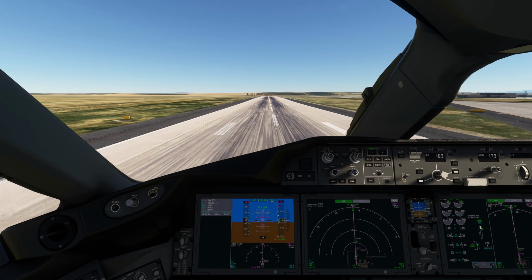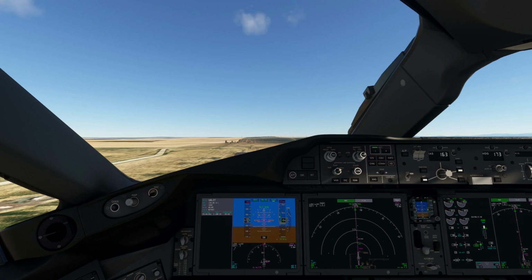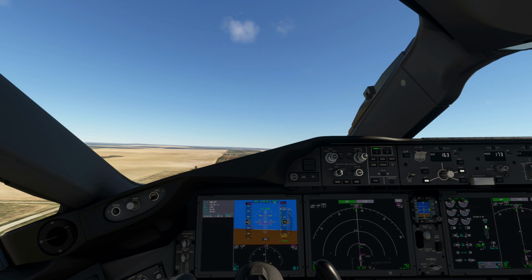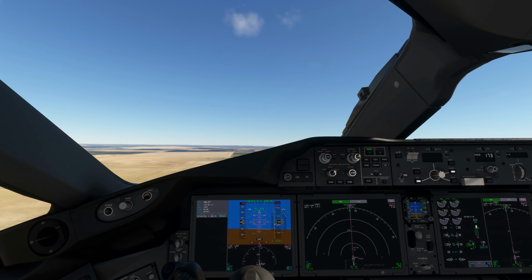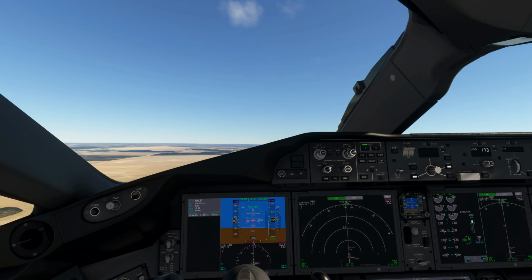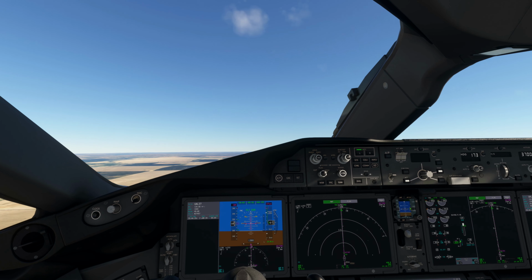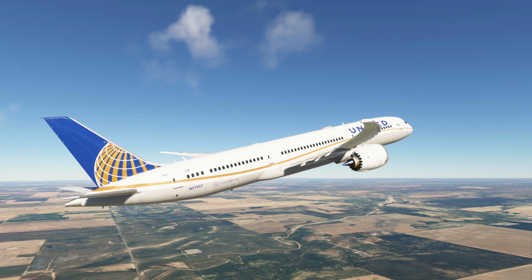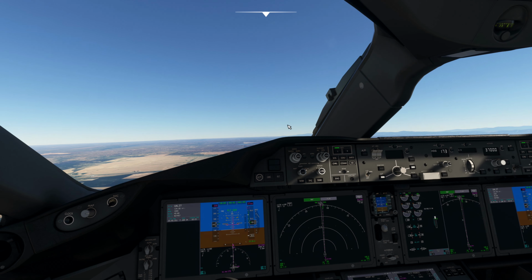Rotate. Let's go flying. The Dreamliner always a little bit quirky on the rotation. But eventually we've made it into the air safely. Positive rate, gear coming up. Making sure to follow that flight director. And we are on our way to London Heathrow. Nice, so there we go. Beautiful departure. The Dreamliner looking absolutely spectacular here in the sunlight.